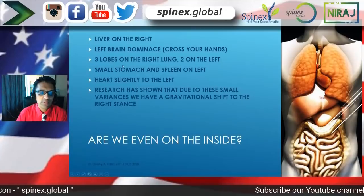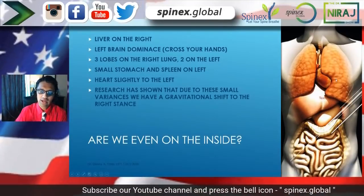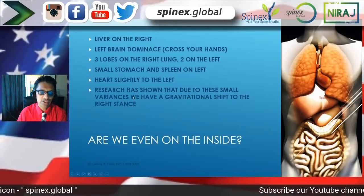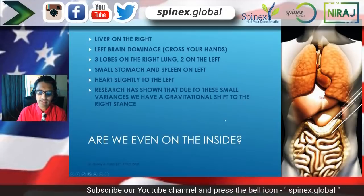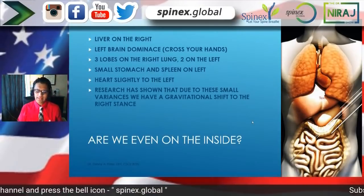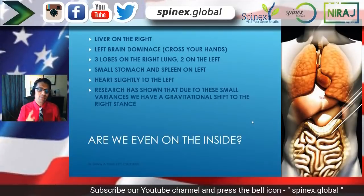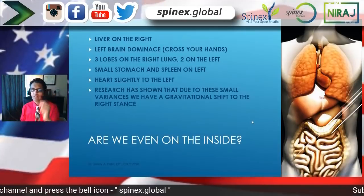We have three lobes on the right and we only have two on the left. So you have a gravitational pull to that right side, and your heart is slightly to the left, but research has shown that due to these small variances, we have a gravitational shift to that right stance. And that's perfectly normal. God made us asymmetrical and we should be able to go right, left, right, left. The problem is when we start favoring only the right side and we forget the left side.